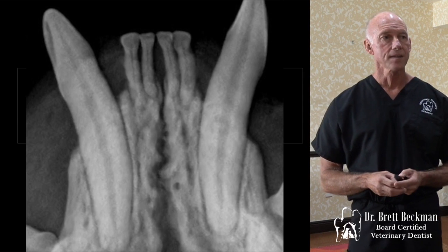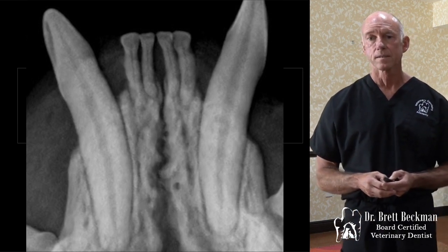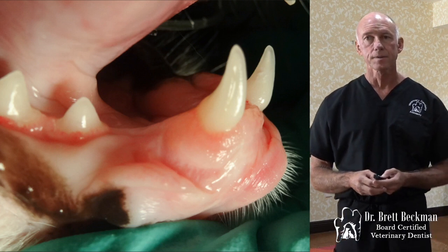We extracted those two incisors that were adjacent to the canines because those had enough bone loss to extract. And then again, there's before and there's after. So really nice. Save that canine tooth.